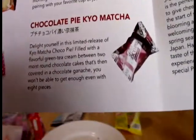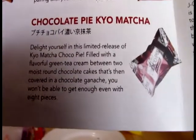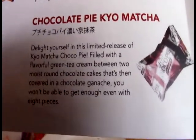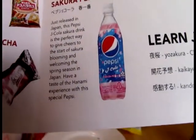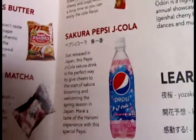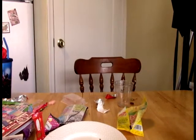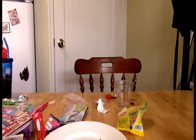Chocolate pie Kyo matcha. This is the green cheese chocolate pie thing that was interesting. And J-Cola, guys. Very sweet and flowery. I didn't particularly care for it. Leo seemed to like it better. And the Star Wars show, guys, apparently has vanished. So that leaves it to me to wrap it up, guys.